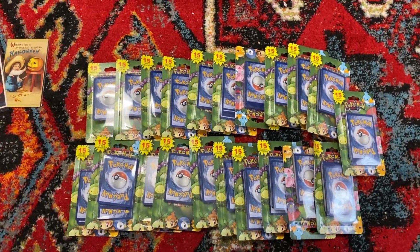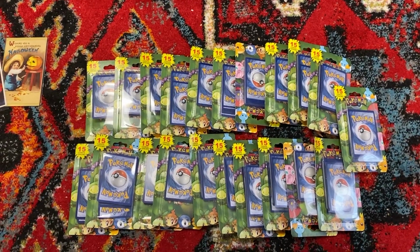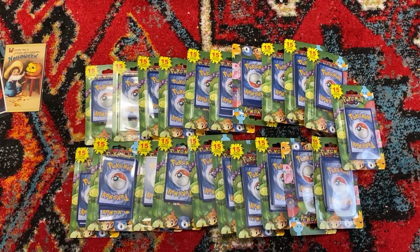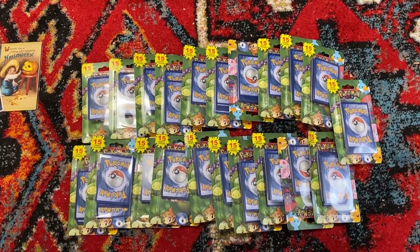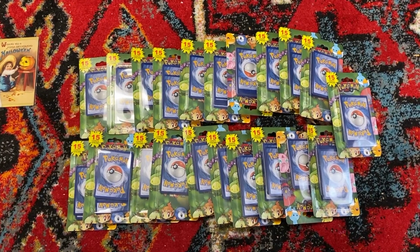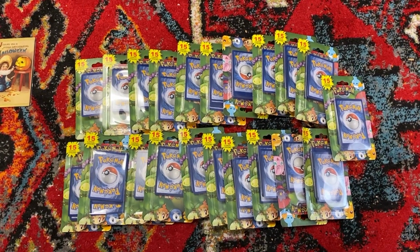They're selling for a little bit more than twice the cost of them. They were $6 apiece. I got 21 here, so I'm going to try to sell these for around $300 and maybe pull in about $100 or so net profit off of this.